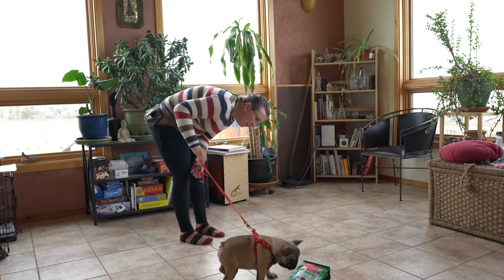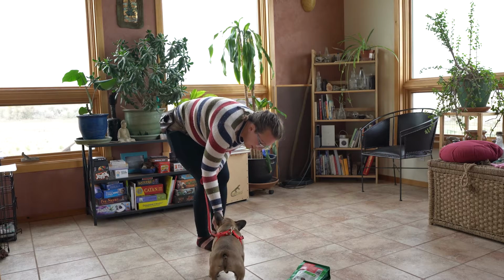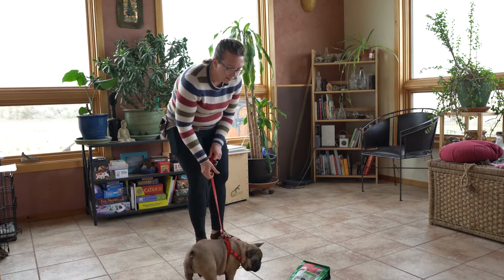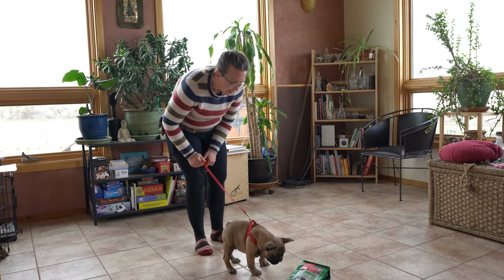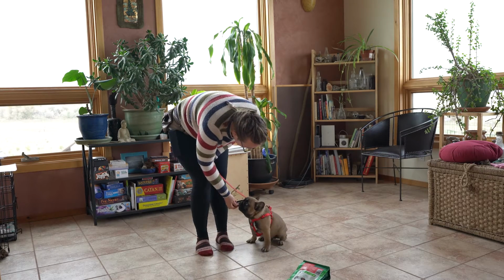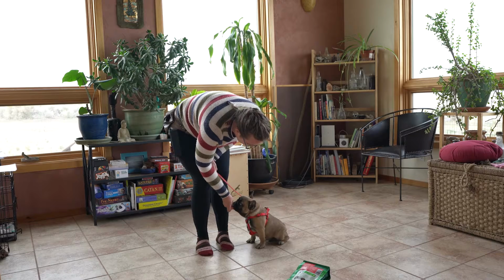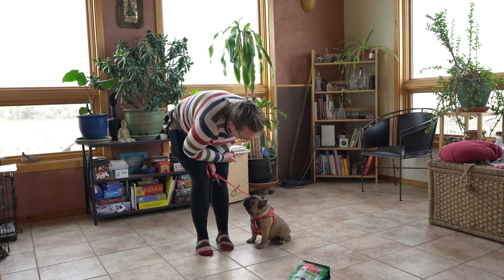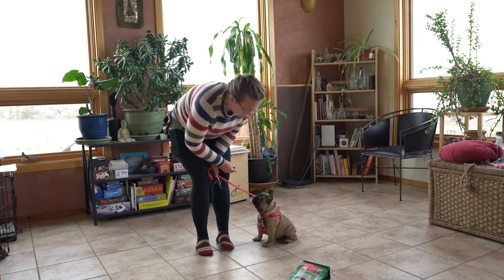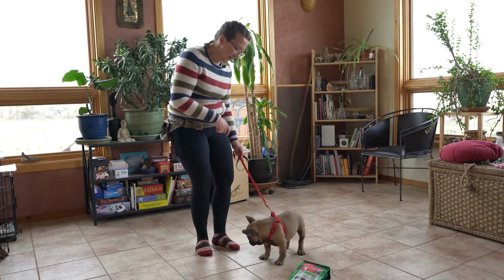Ringo, leave it. Good boy. So I'm not pulling on his harness, but I am applying a brake. Ringo, leave it. Ringo, good boy. As soon as he looks at me, I say good boy and give him that treat. So I want him to fully disconnect from that object. I don't want him to sit and stare at me. I want him to fully disconnect.